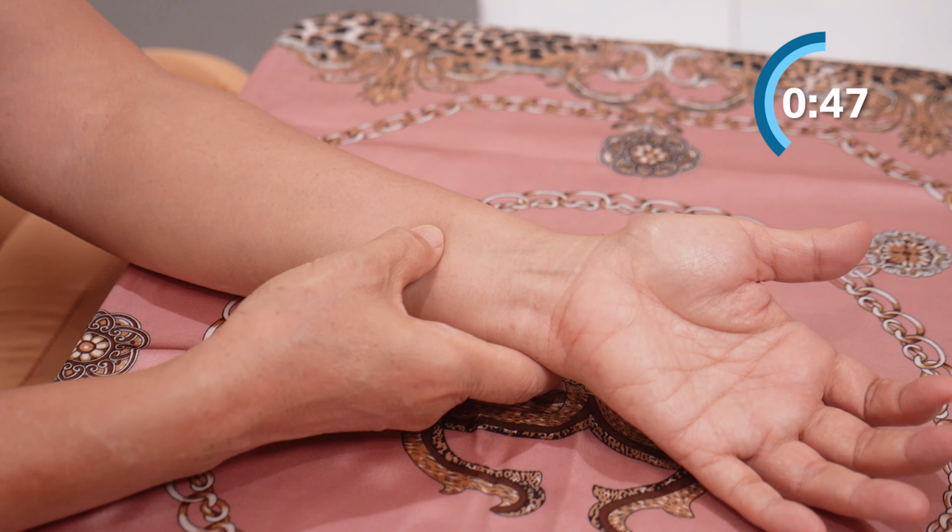Five, 4, 3, 2, 1, and done. Do it on both hands.